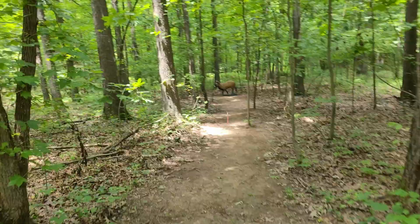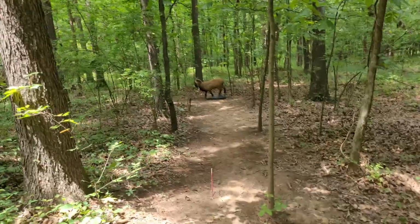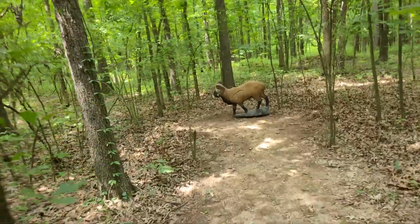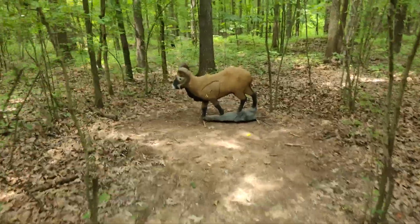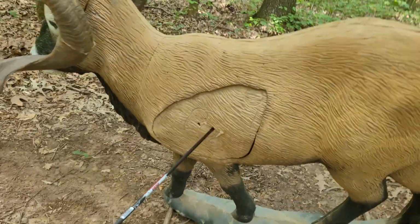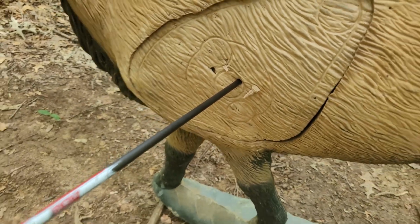All right. I think I blew this shot too. Man, the light just messes with you in here. Hit bullseye. Look at that. Missed 12 ring.